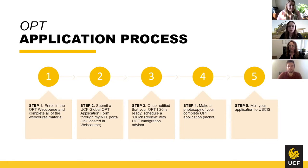We'll be able to review all your documents, make sure that everything looks good. And if everything does look good, you'll be notified that your OPT I-20 is ready. So when you are applying for OPT, you need a specific OPT I-20, where it's basically us endorsing you for post-completion OPT. And then we'll schedule a quick review where we will go over your documents. This is usually via Zoom, so we're still in the time where we're using Zoom, and we'll be able to go over the documents, some quick questions, make sure everything looks good, so that way you can submit your application.